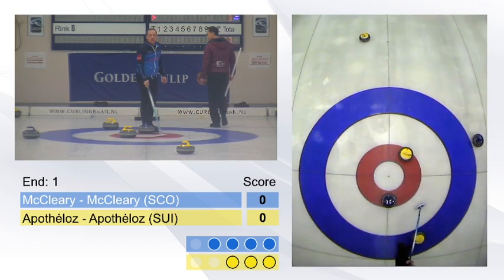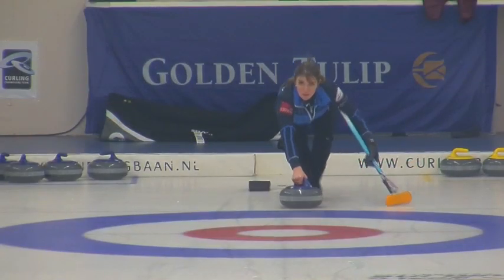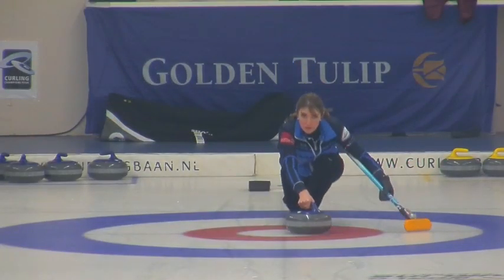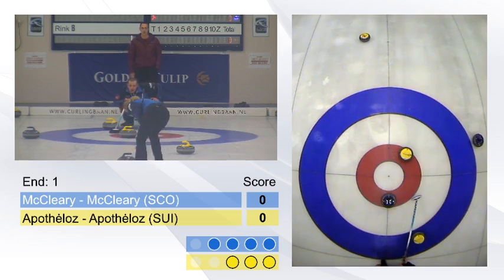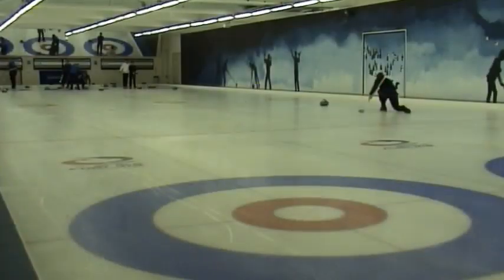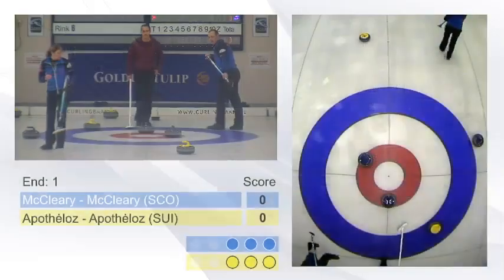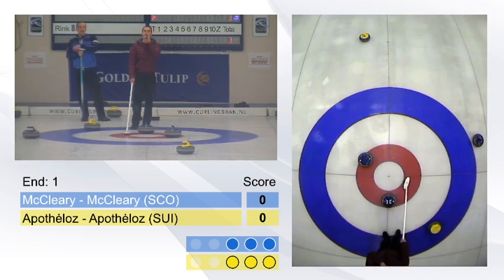Okay, I'll get up. So Judith is delivering her first stone. Yep. Hard. Very hard. Hard, Jude. Hard. Very hard. Whoa. Good. Good shot. Faut jouer à la même vitesse qu'avant.